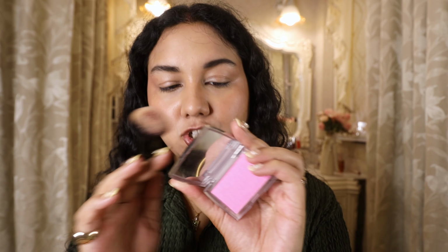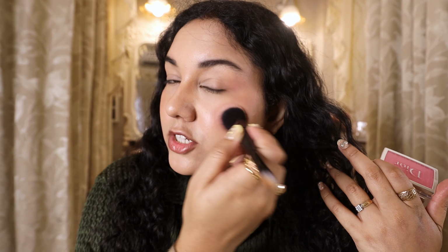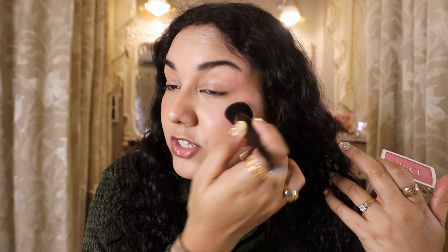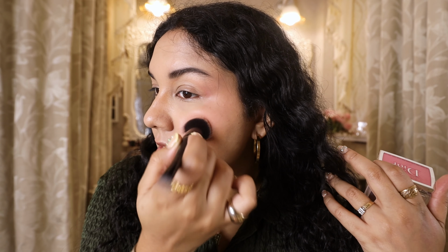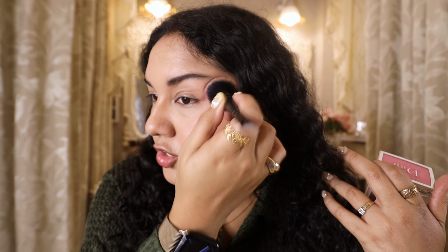So this blush is very natural looking, so I'm gonna go in with a powder blush. This is from Dior and this is the Rosy Glow blush in the shade 001 pink. I'm gonna take my same brush and I will use it like setting my cream blush with a powder blush, and it actually makes it very long lasting at the same time. I'm not taking too much, just a little bit.